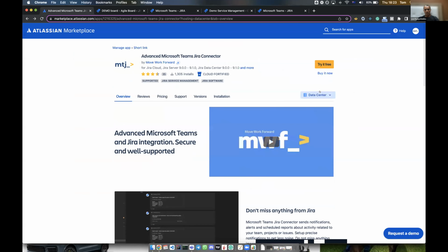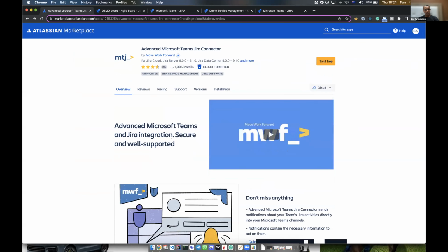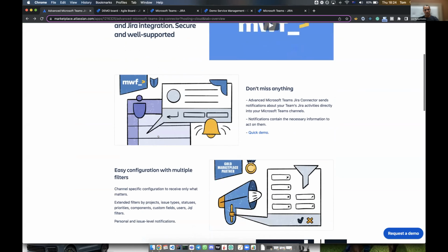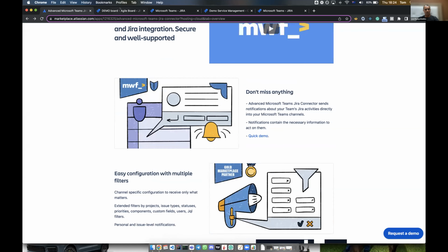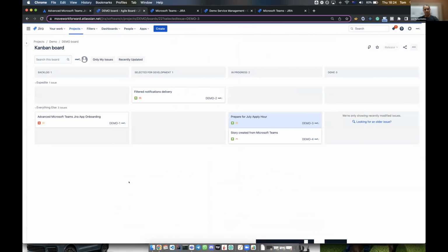But today we will start with a demo of our simpler version, which is for cloud. It doesn't have all the scheduled reports, but it does provide very light functionality. So let's jump into it. We have a demo project, which is pretty simple.